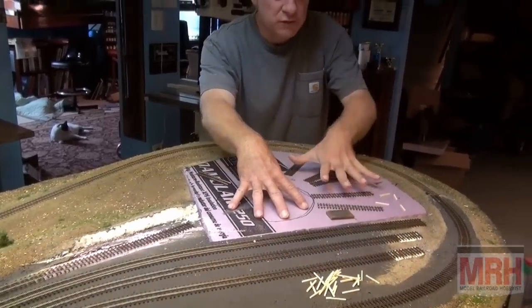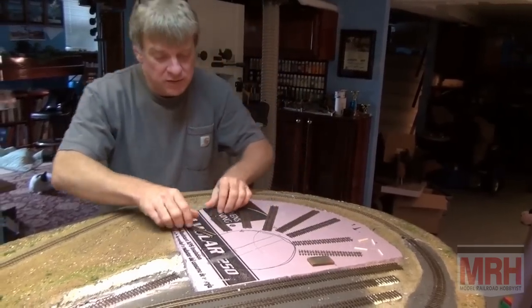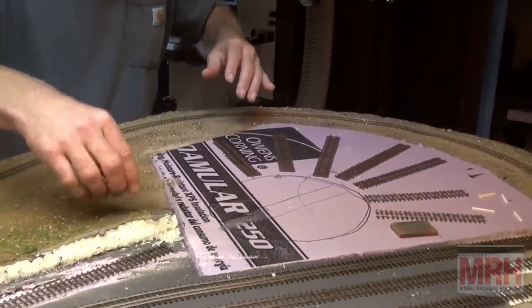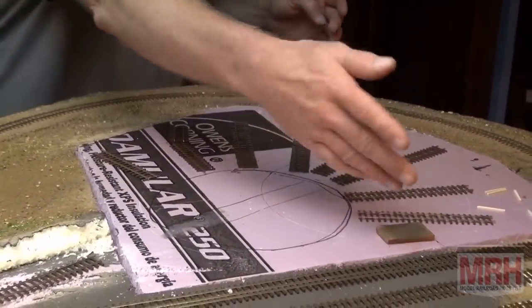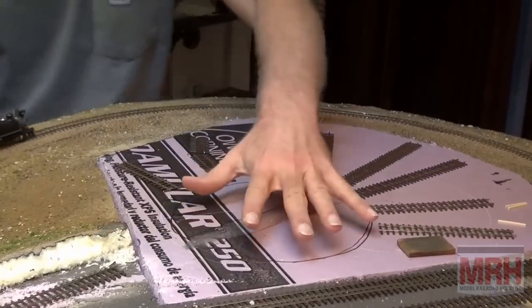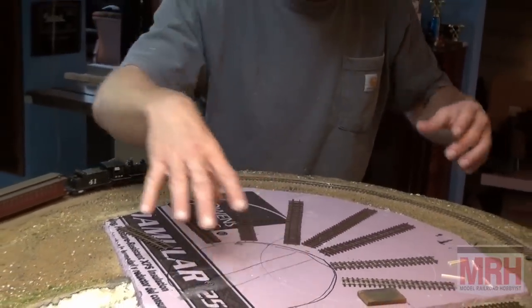Turntable's here, it's moved from down here up to here. I can have plenty of tracks around it, all the way around, even including moving out this hill. So 1, 2, 3, 4, 5, 6, 7, 8, 9, 10 locomotives could be on display on a 65-foot turntable. Now we're gonna use the router and rout this out. I'll show you how we're going to do this very soon.